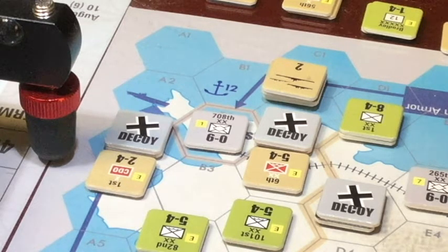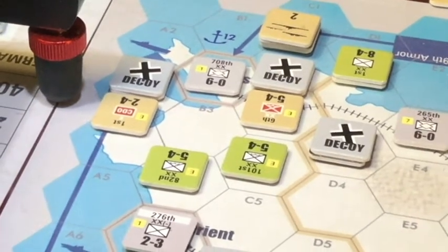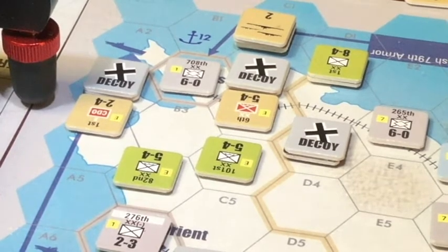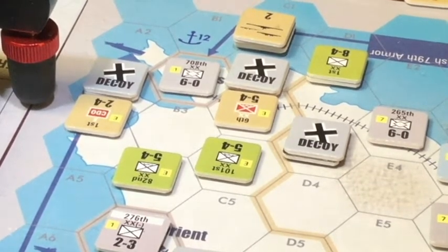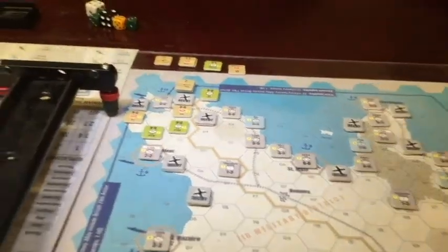To have any more units than that, they've got to get a port. So that big juicy port of Brest with 12 points is going to allow them to have 24 instead of 12 units on the map. And that's how it goes. You want to capture ports to build up your supply capacity so you can bring in more units into Europe. Very simple, elegant way of dealing with supply and constraints that the Allies faced, slowing down their build up and limiting how many troops they could have on the continent.